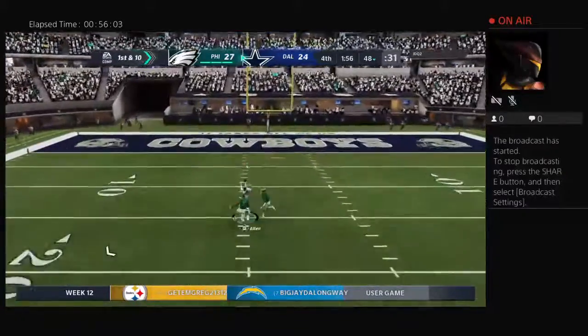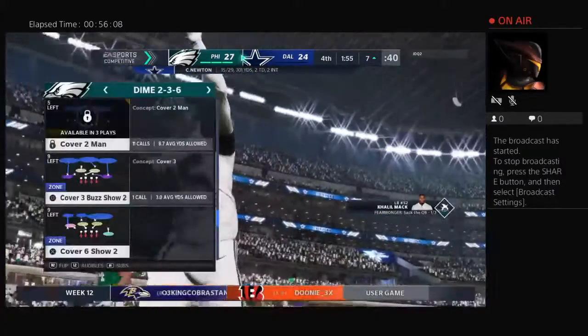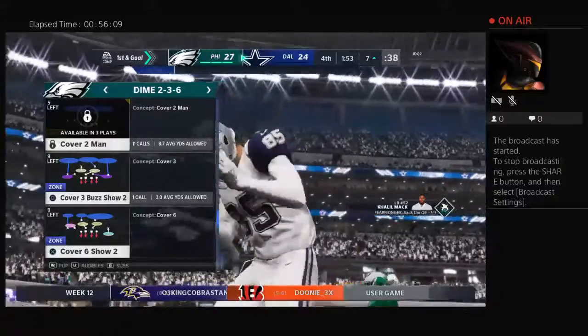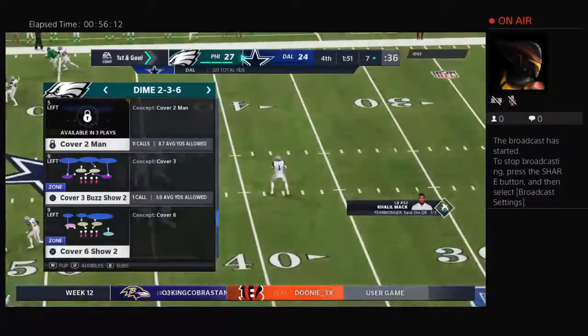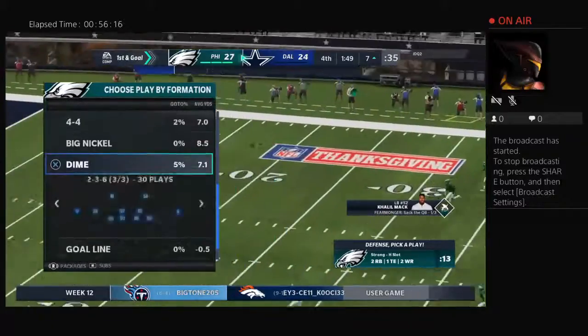Now a desperation throw. It's caught at the 10, and he is taken down deep in Philadelphia territory. A big play here for Dallas. 45 yards.